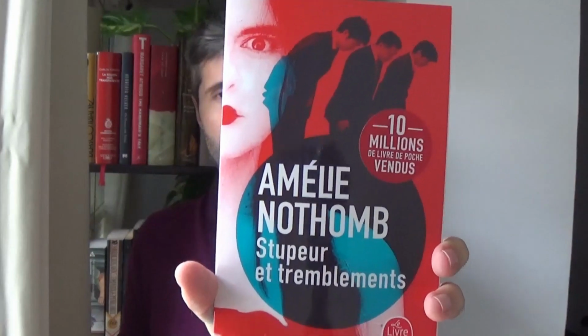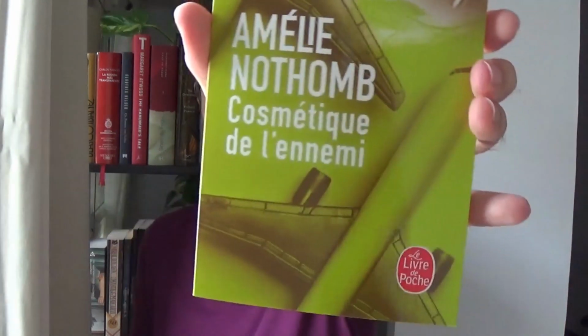I think it's lovely. It's very bold. This was her debut novel, and it's one that I recommend. If you've never read anything by Amélie Nothomb and you want to read something really characteristic, really good, funny, and interesting, I suggest this one. This is the French edition, but as I say, you can find it in English under the title Fear and Trembling. And then I also bought another of her novels called Cosmétique de l'ennemi.